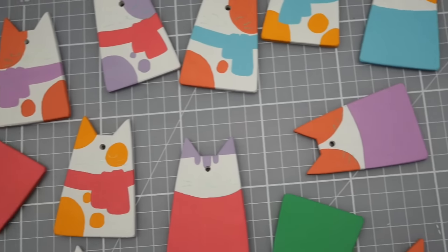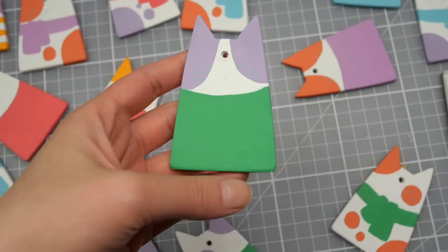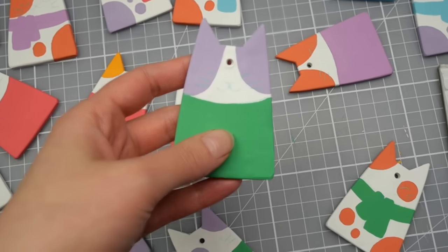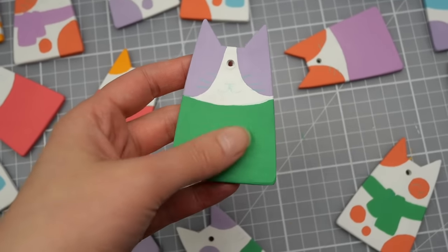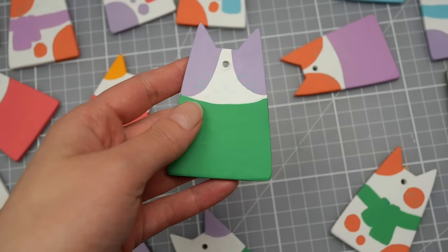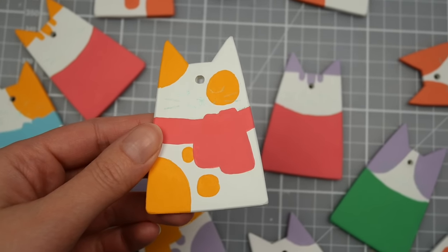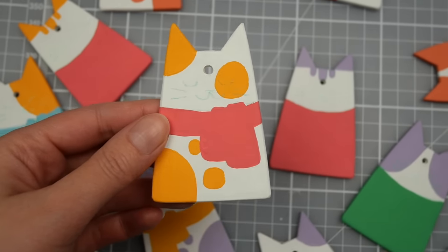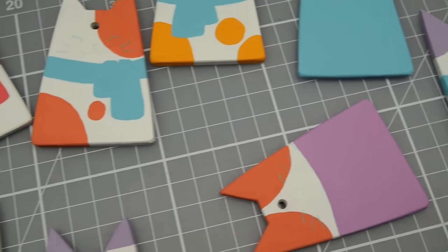Another update, I painted the base for the sweaters and the scarves. I'm not a super fan of this green, to be honest, but I think it will look good once I add all the little details. Maybe some lighter greens. Well, now I just need to add all the little details, which is the most time-consuming part, but it is also the most fun part, so looking forward to that.